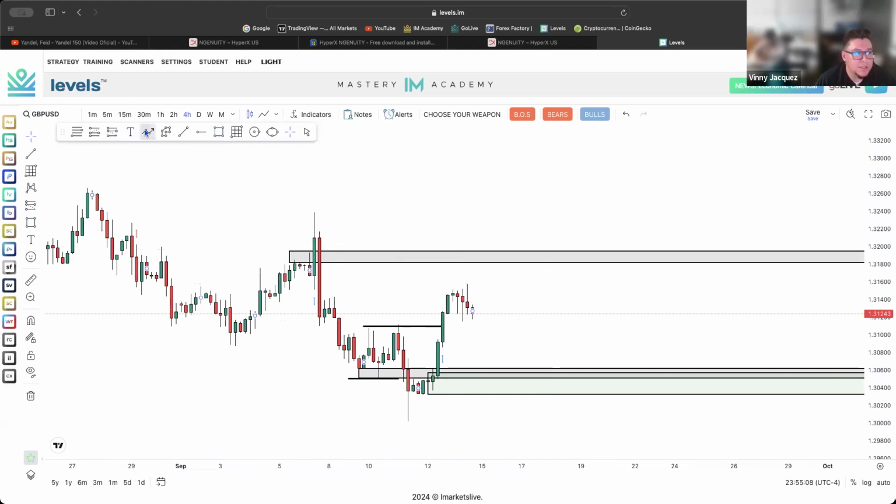So what I would like to do first is see what zone gets touched. Right now it's consolidating. What zone is going to get touched first? Are we going to get a push up and get a reaction off of this sell zone and possibly come back down? Or are we going to start trickling downward and touch my buy zone first and then shoot back up, right? You guys have to think in these possibilities.